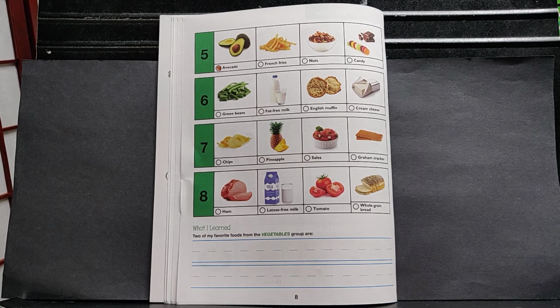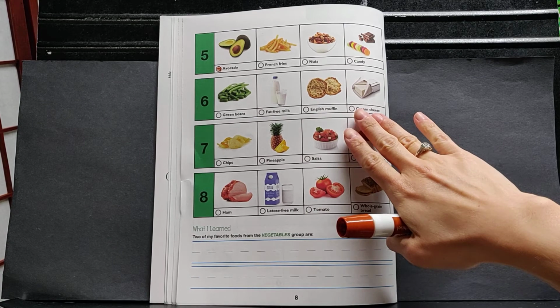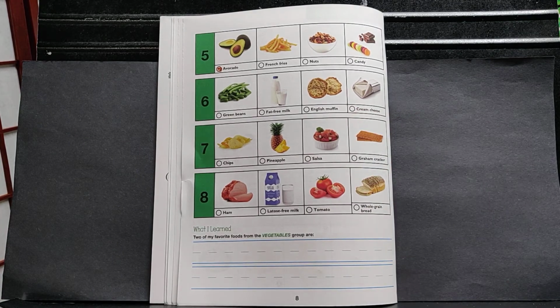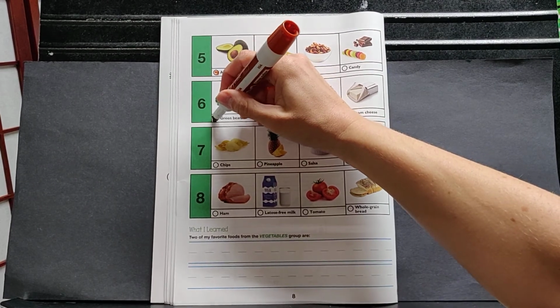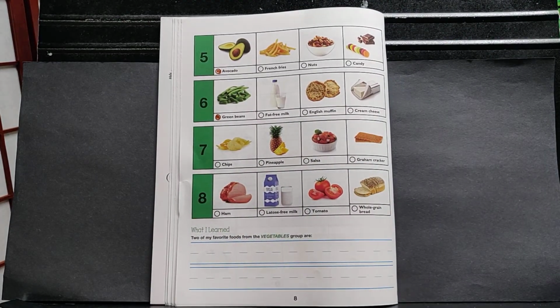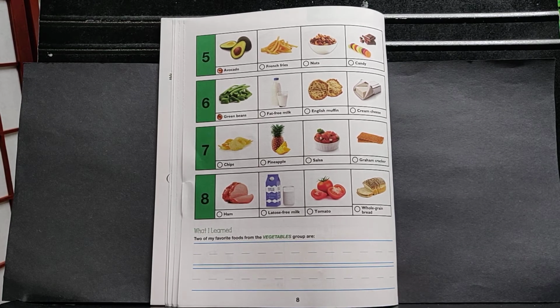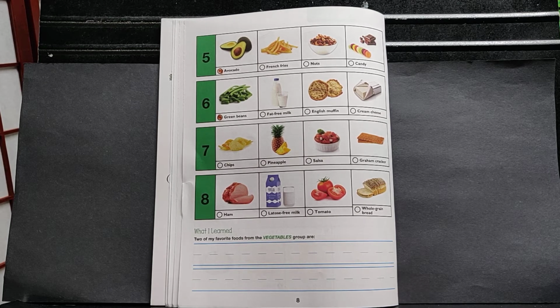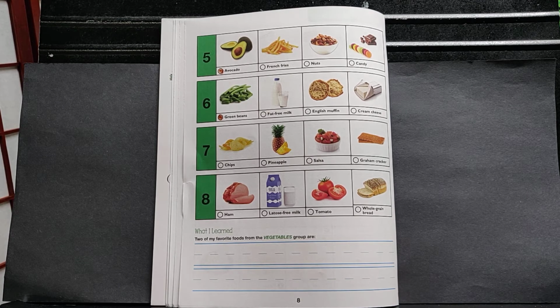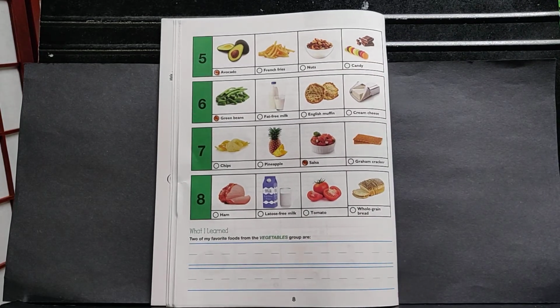Okay, 6, green beans, fat-free milk, English muffin, cream cheese. The vegetable is green beans. 7, chips, pineapple, salsa, graham cracker. This one's a little bit tricky, but it's only because it's a mixture of vegetables. So actually, salsa is part of the vegetable group because everything inside of it is part of the vegetable group.